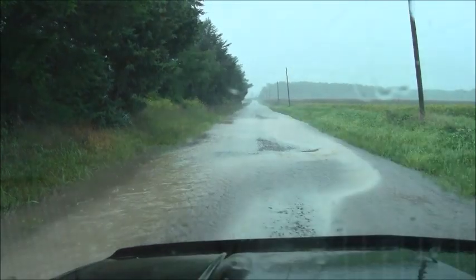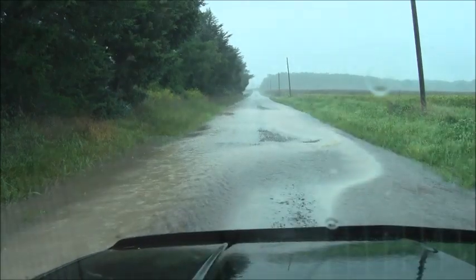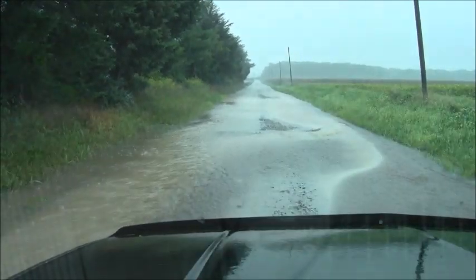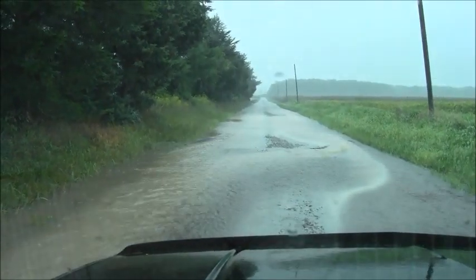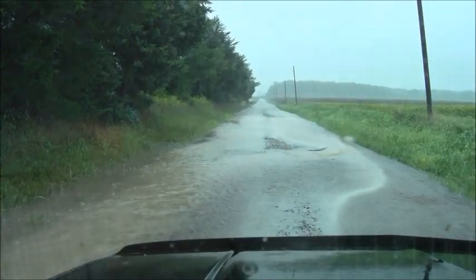sits higher than the road, and that road will be up to my hubs in water for over a mile, if I did get across Shelton Creek. Anyway, not even going to try that. I'm going to go around and see if I can find another way out.